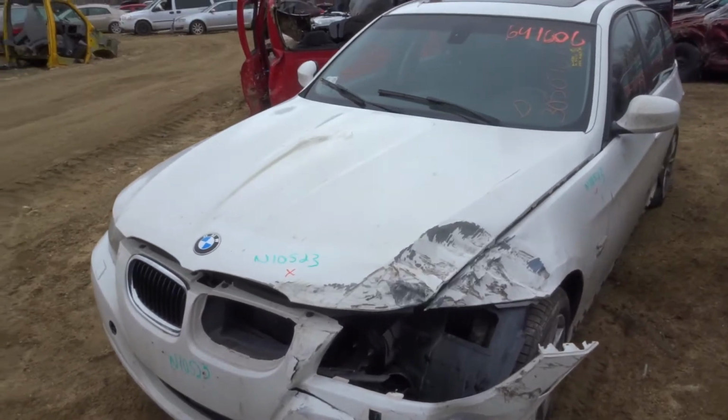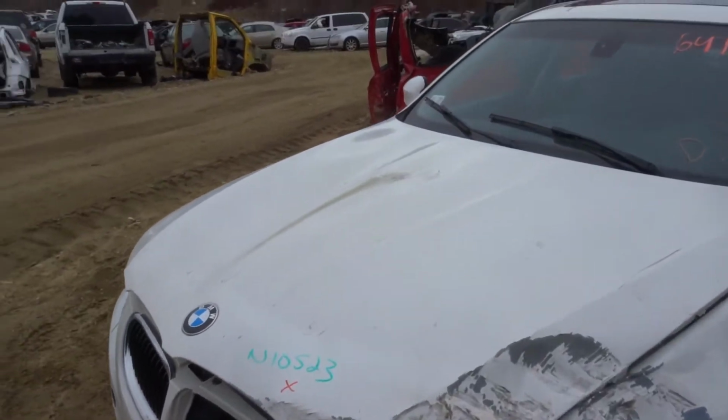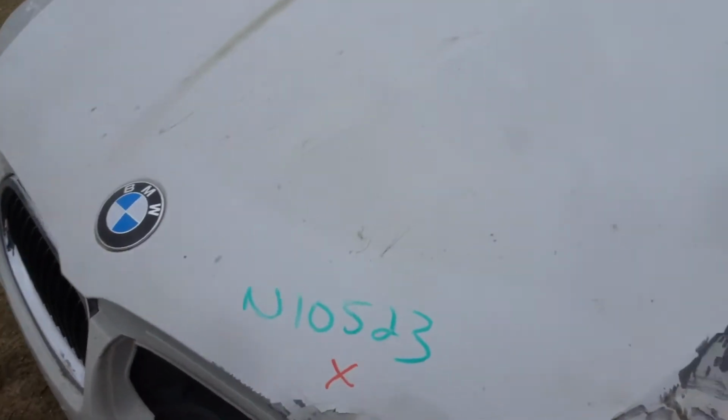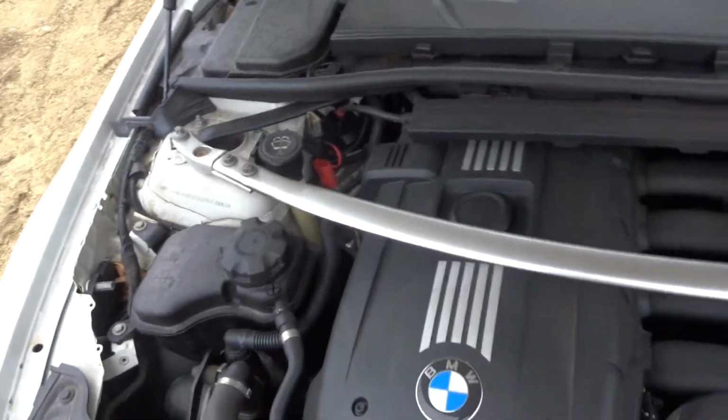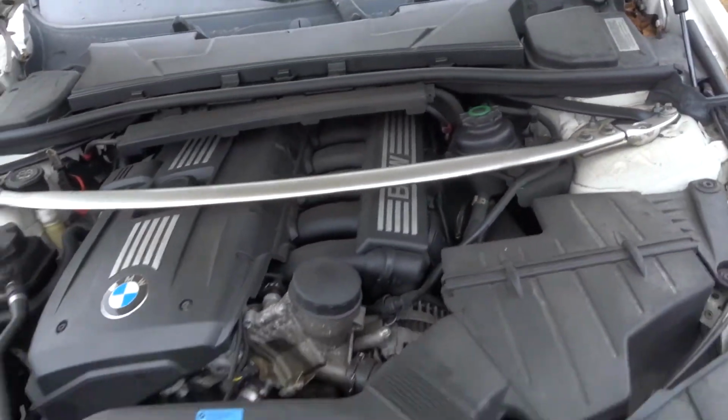Power Truck here today. Got a 2010 BMW 328i N10523. Not ran. Can't get it to fire. We'll try to get it running in the shop.